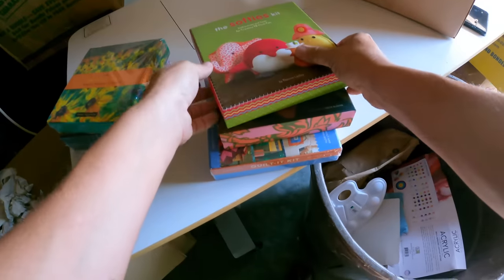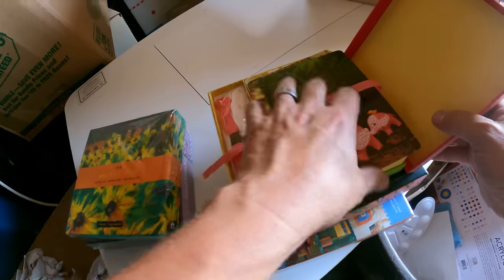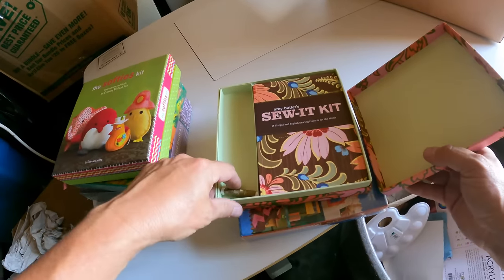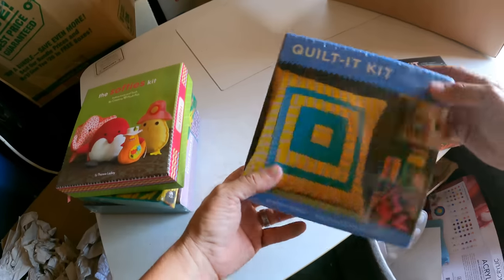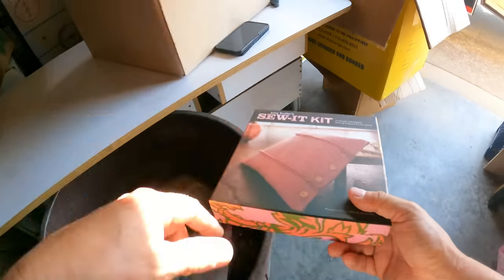Okay, a little bit more crafts here. The Softies kit. Softies, looks like it's not used. The Sew It kit. This one does look used, because the stuff's missing there. And the Quilt It kit. That one is brand new, sealed. Okay, this one I'll let go to the market.